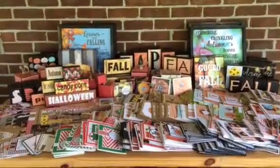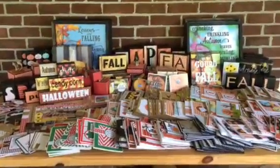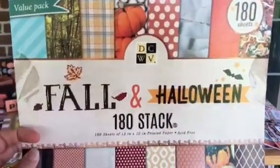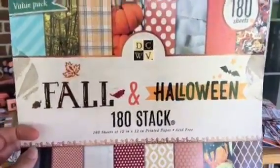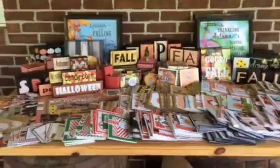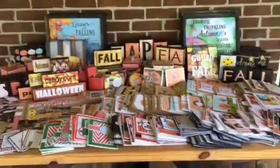Hey guys, it's Beth, and today I am back with my project wrap-up for this fall and Halloween stack that I started as my June Kilopad project. And yes, it is September, so it's taken me 3 months, but look at what all I have made.